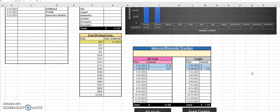So let's talk about our interest and rewards tracker. So basically in this tracker, I'm just tracking any cash or crypto. I'm not tracking like Ibotta or Swagbucks in this particular tracker, because again, this is all about what's going to help us when we reach our FIRE years.